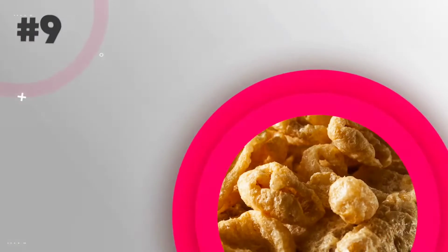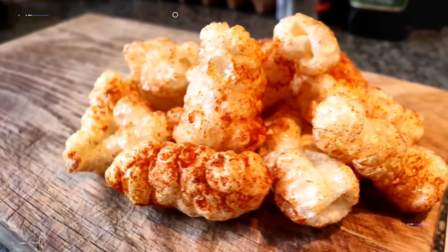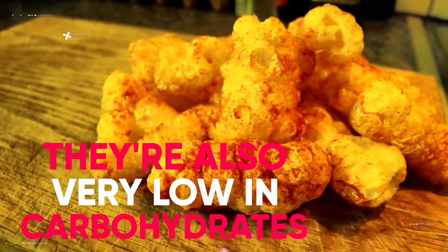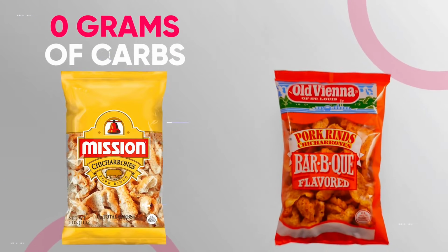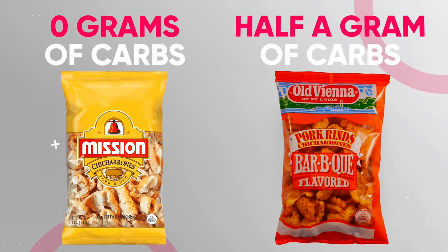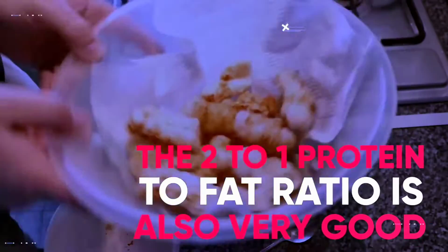Let's move on to something crunchy that you can have instead of potato chips or as a replacement for breadcrumbs to save a lot of carbs. Pork rinds are not only very high in protein, but unlike other crunchy snacks, they're also very low in carbohydrates. Plain pork rinds will have 0 grams of carbs, and even barbecue flavored pork rinds will only have around half a gram of carbs per serving. The 2 to 1 protein to fat ratio is also very good.